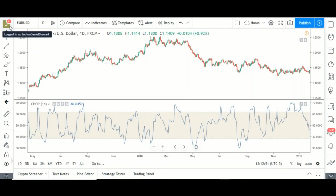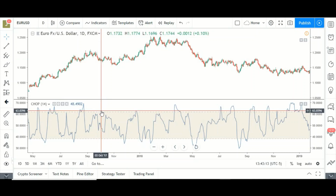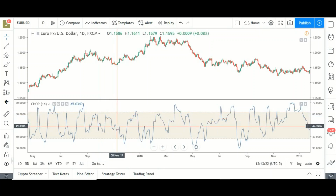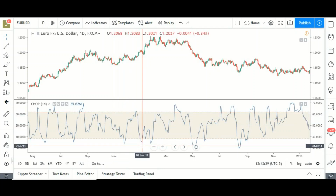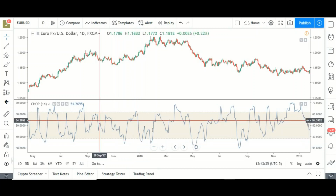Today we're going to be going over the Choppiness Index. A Choppiness Index is not a directional indicator at all, in the sense that it doesn't really tell you which direction to go, and it's not really supposed to. The Choppiness Index is supposed to decide whether or not the market is going sideways or is within a trend. It does this by calculating the average ranges and seeing how close they are on a logistic function.